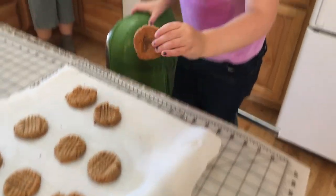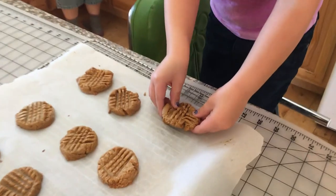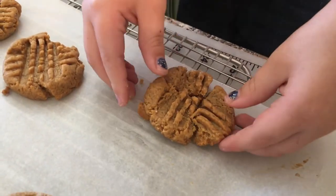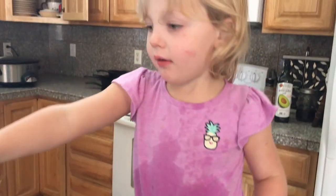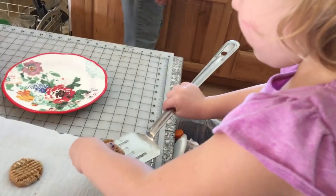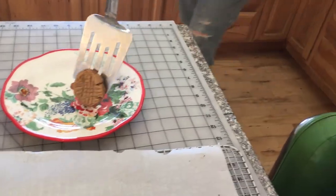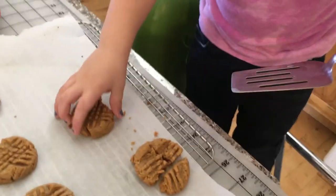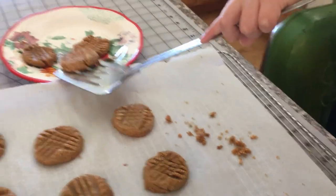Is that your excited laugh? Let's get you a plate. Put your cookies on. She grabbed one. Oops. Not this much. You don't touch it. Here, just a minute. Where's your scooper? Put it on the plate. I like the way you scoop, Cheryl. Put all the cookies. Good job.